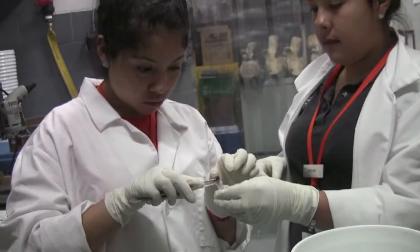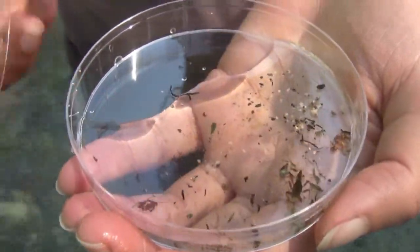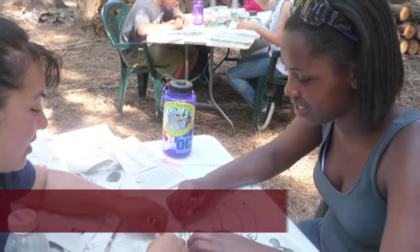Ever wonder how teenagers get stoked about science? For careers in science interns like Jasmine Petway, it's doing fieldwork at the Academy's Trinity Alps Nature Preserve. At Trinity, we do different field studies to explore the natural world. We learn different techniques for specific fields of sciences.